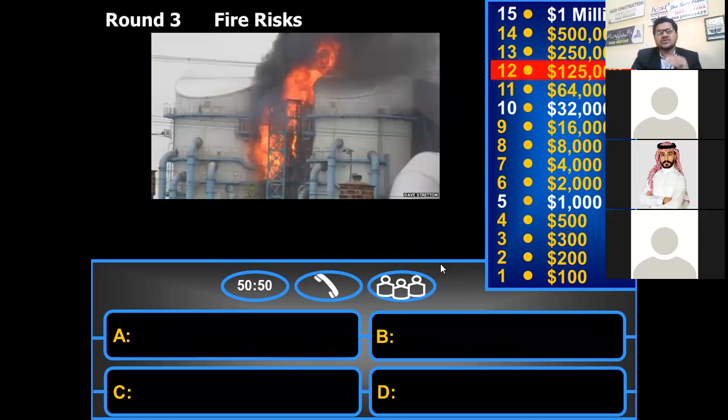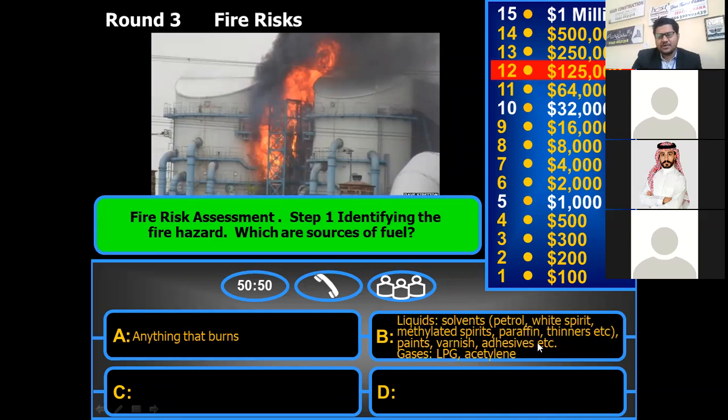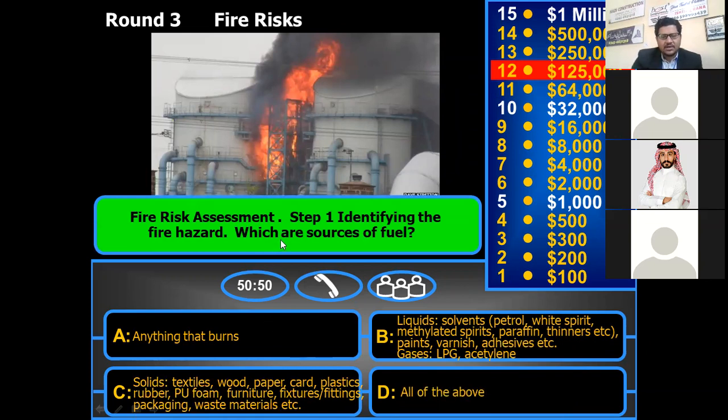Now the next question is sources of fuel, with some examples, like anything that burns, or liquid solvents, petrol or white spirit, methyl spirit, even paraffins or thinners or paints or varnish. Solids could be textile, wood, paper, etc., and all of the above. He's talking about which are sources of fuel, because we are doing fire risk assessment. So step one is identifying the fire hazard. So which are sources of fuel? Anything that burns, or liquids or solids, or all of the above.